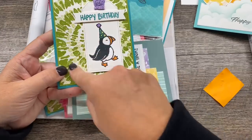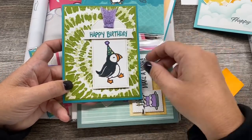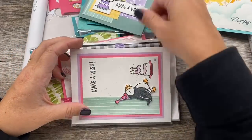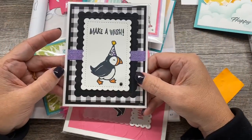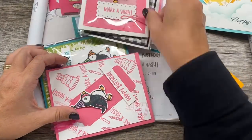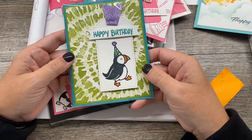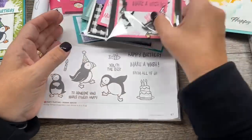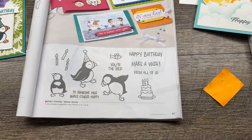Here, this is another set that's on the sale, which we'll talk about later too, the tie-dye. But look at that. It's just the sweetest set. And this is perfect for anybody. Kids, adults, anyone would love a puffin card, I think. They just make me giggle. Look, this card is so great. I have it in here twice. So much fun. Definitely recommend that one.